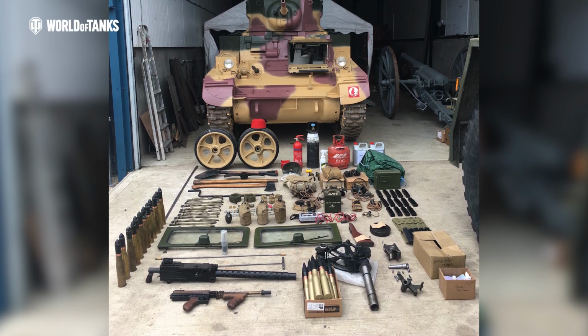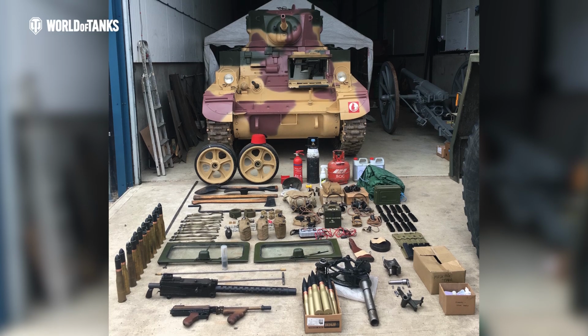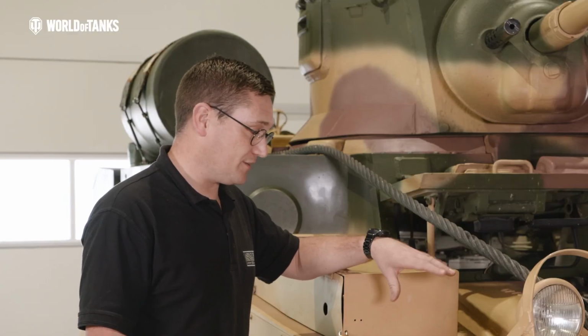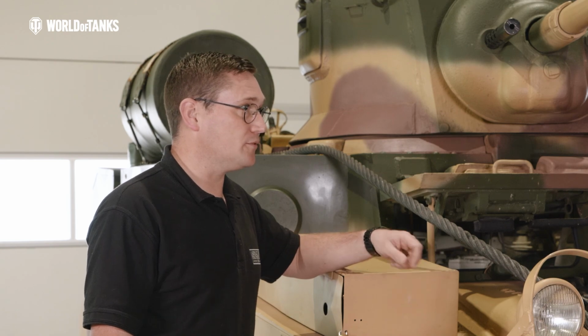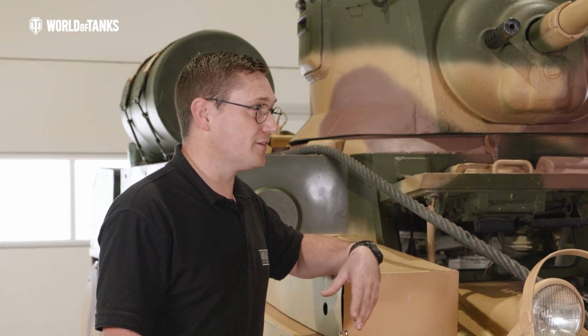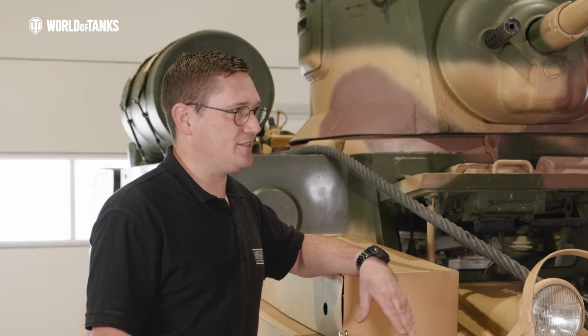So I've got a good understanding of what parts there are and where they go on the vehicle. For this one in particular, it was easy. It was originally restored in the company that imported the tank, so the spares were already on site. If I needed a part, you would go and rummage through the stores and find it. And I put them all there, so I knew where they were. So in terms of ease, this was by far the easiest one.